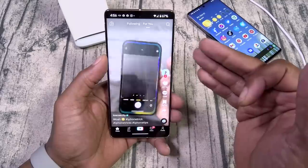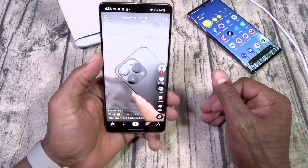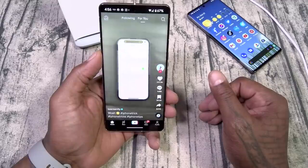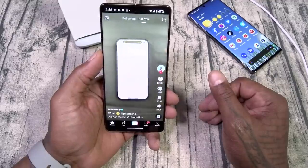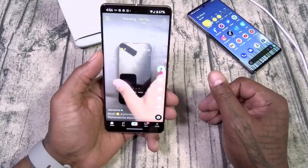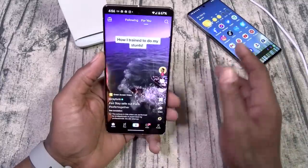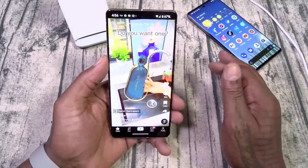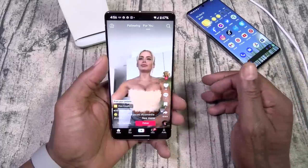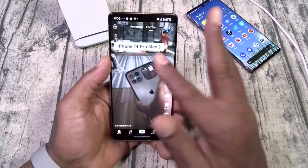Another iPhone trick you didn't know about. Let's see, because a lot of these videos be a straight cap. Go to settings, go to camera. Pro RAW, 48 megapixels. Okay, now what? So we didn't know how to turn on 48 megapixels. Come on, bro. That's a nice little sheepskin shirt right there. More fatness.